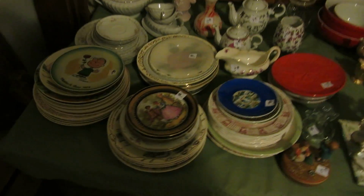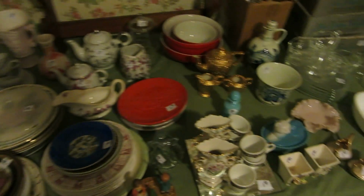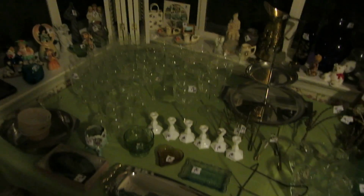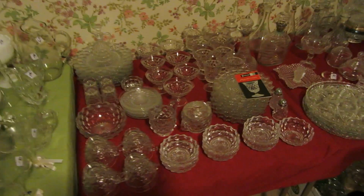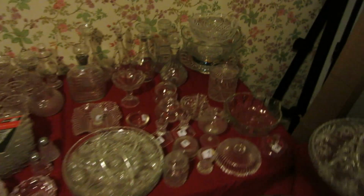Plates, collector's plates, gold standard china. We have vintage Pyrex. There's Frankoma. There's Corningware. We've got lots of little hand-cut crystal. Over here we have a ton of Fostoria American. I believe we have Wexford. We also have the Star David pattern.